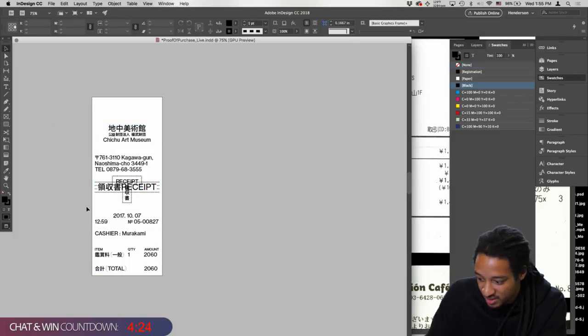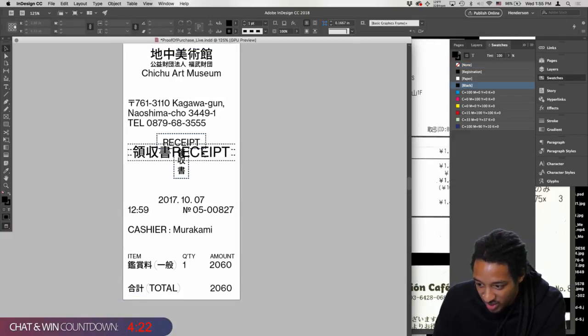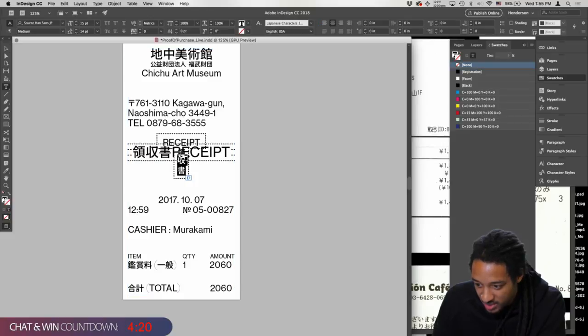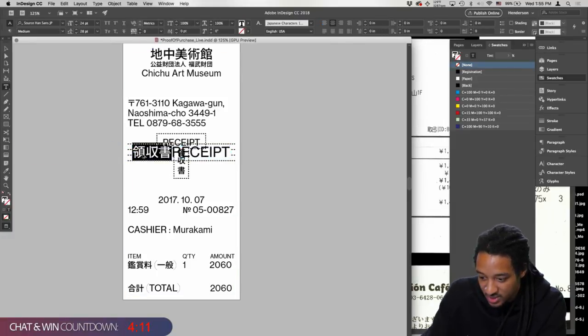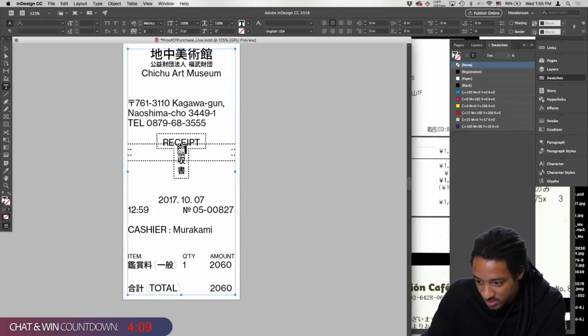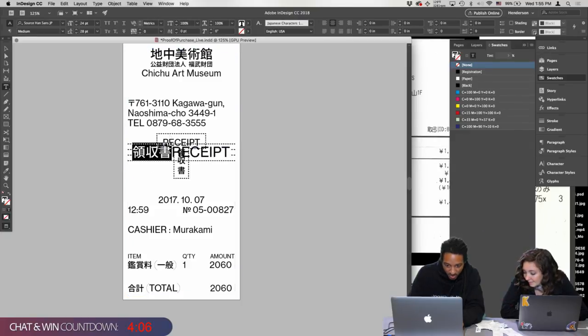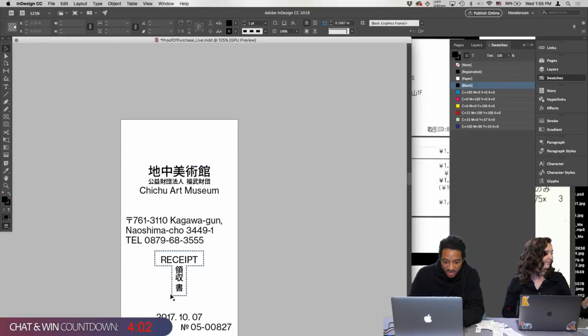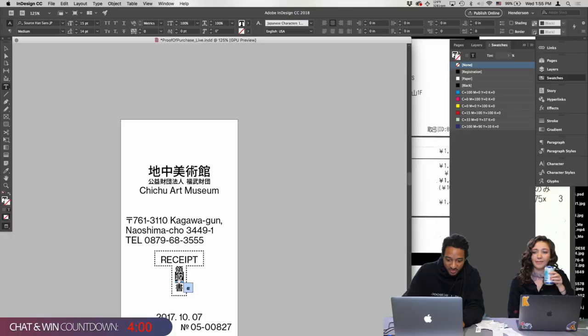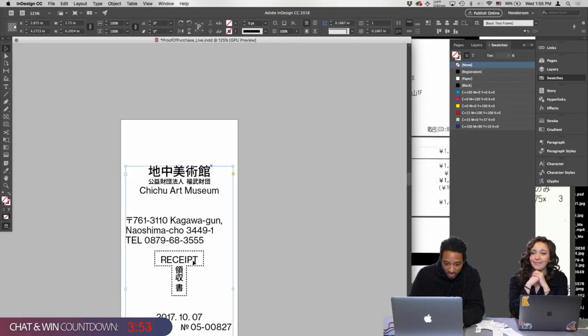Oh, well, I need to get the text correct, though. So let's copy this. I usually make a copy to save text. This goes here, same format. I think it's the same. Oh, right, it is the same, because they both say receipt. It doesn't say Teshima, it says receipt. I love that redundancy. Cool, so let's just move it up then.